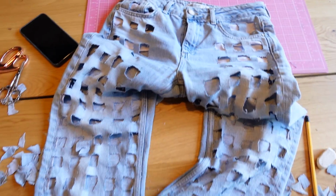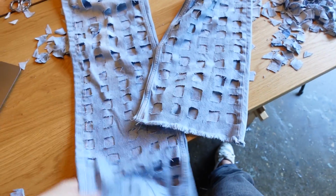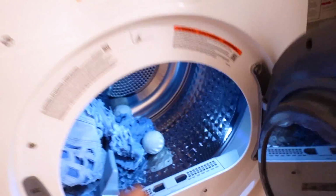So I've done all of the fronts. I have lots of jean that can be potential pillow filler one day maybe. But I need to do the back, and then the next step is to get them all nice and wet and then put them in the dryer in order to get the frayed edges.